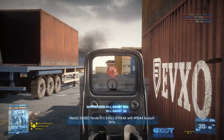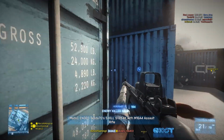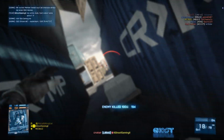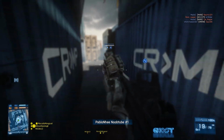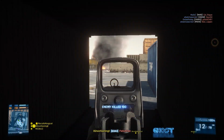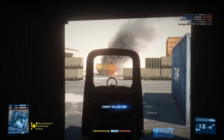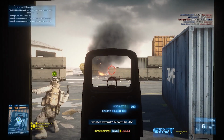Now, before you get started messing around with your sound card software, you want to do two things. First of all, go into Battlefield 3, go into your audio options and set the sound mode to home cinema. You also want to turn off enhanced stereo, I think it's called. That will just mess up your sound card software. You want to have that off. That's only really something that you want to have on if you have no special sound card.